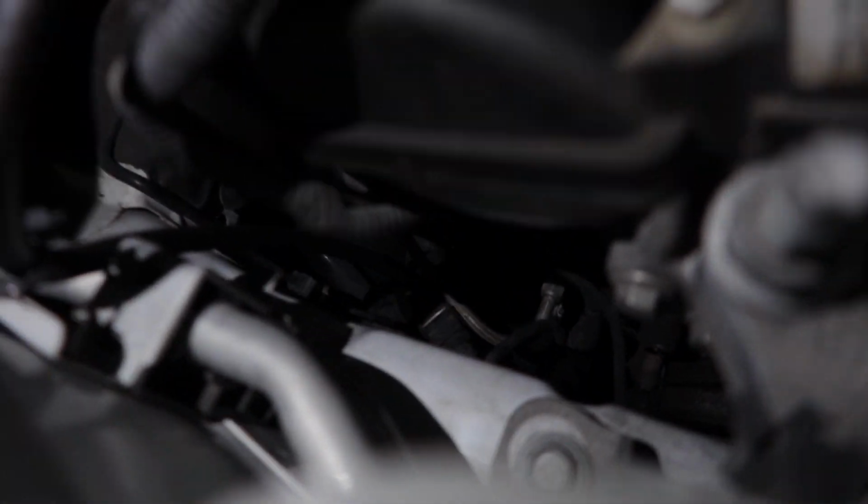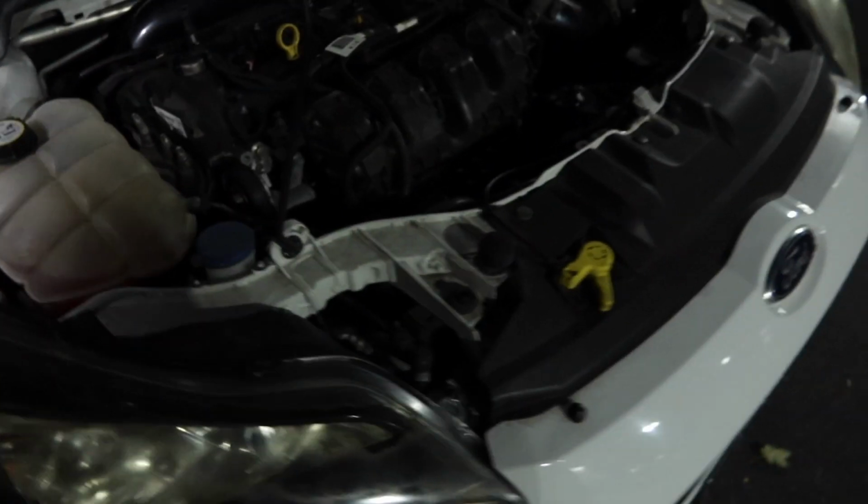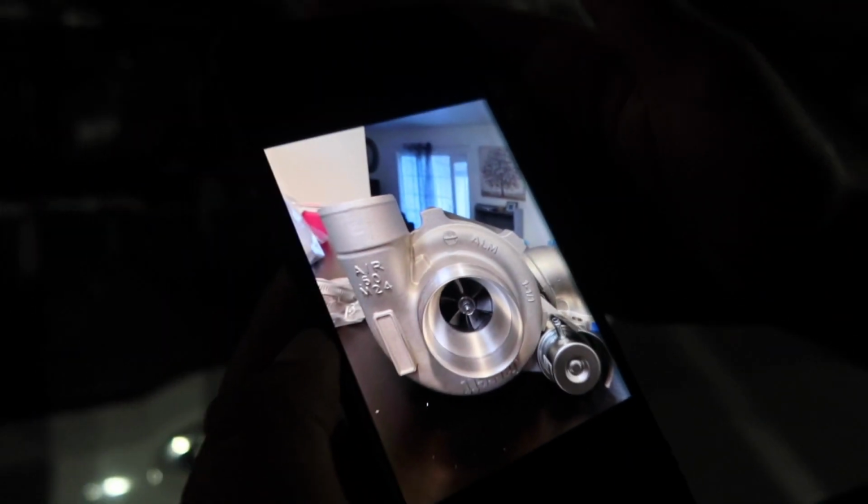Point me to the wall. So it's like down there. Oh, I could kind of see it. You might be able to get a better angle from right here. Let's see if you can. It's kind of hard because of the. Well, point is, it's just a big turbo, right? So that's the big boy turbo right there.